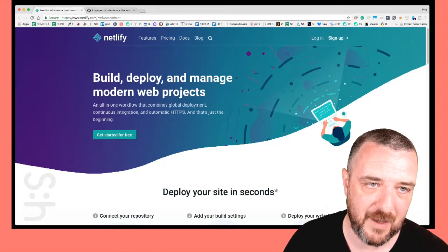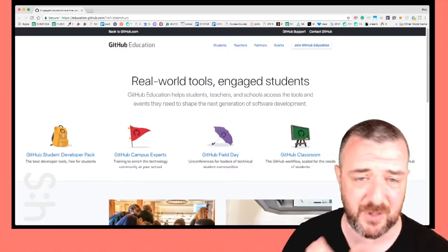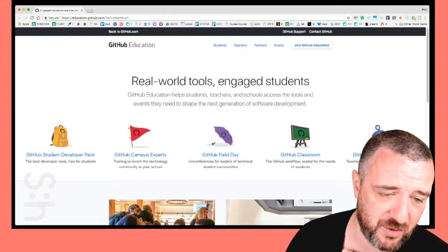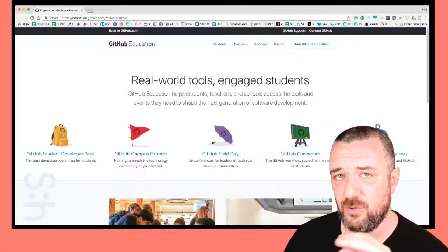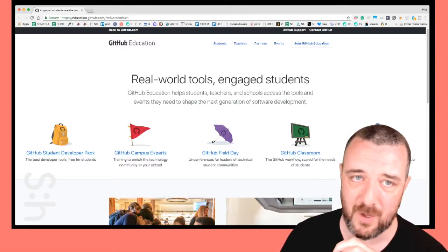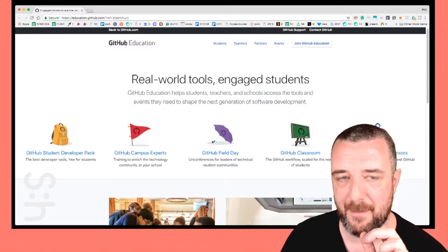Finally today, the last one is education.github. I didn't know this existed, but GitHub have a whole education section on their website. GitHub Student Developer Pack, Campus Experts, Field Days, Classroom. If you're really looking to get into programming or open source for the first time, GitHub, even though it's been acquired by Microsoft, is the place to go to learn a bit more.